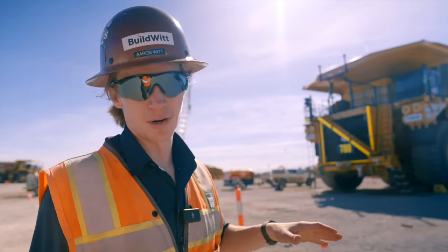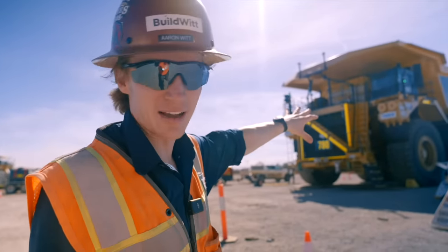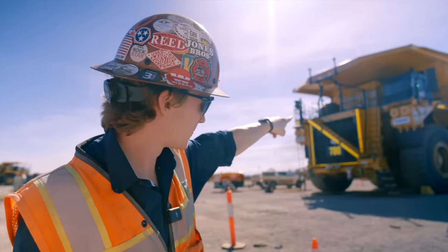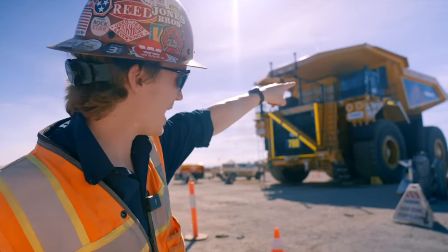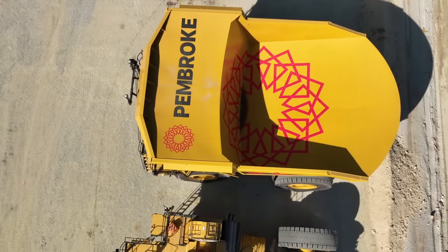The mine operator is Pembroke Resources. Thiess is the mine contractor. They've branded some of the 794s as Pembroke Thiess. There's this massive Pembroke logo in the tray, so they're going to lift the tray up for us so we can check it out.